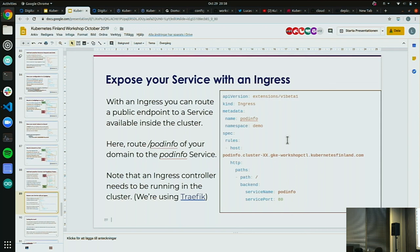Okay, so anyone that has done this, please say your number. Let's check. 25.